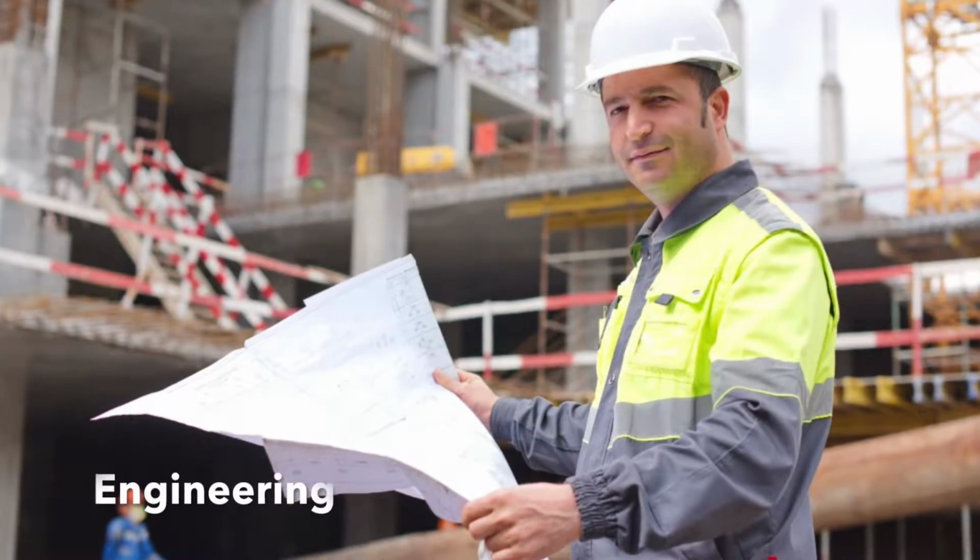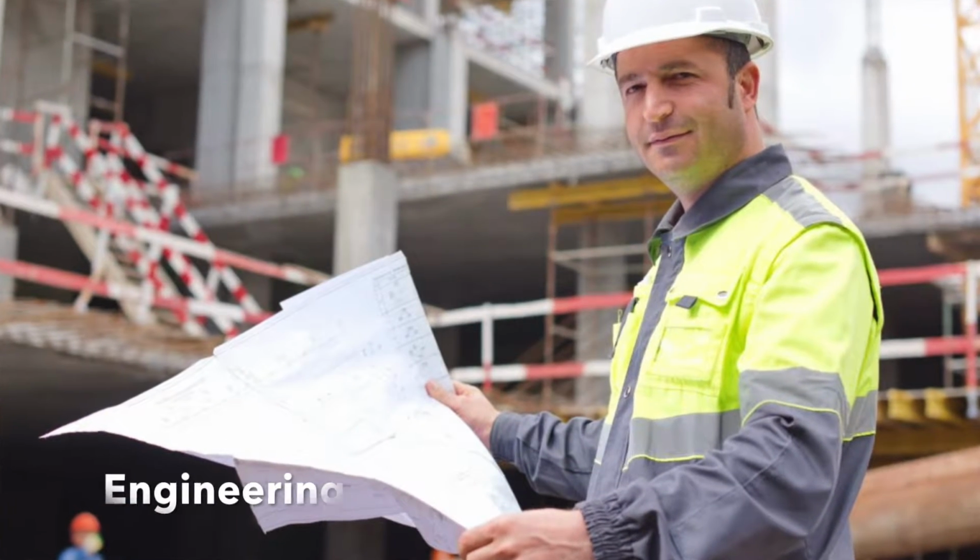Trigonometry in engineering. We engineers use trigonometry in order to measure the angle of the components comprising the foundation of the building, and also to determine the appropriate height and length of the building.